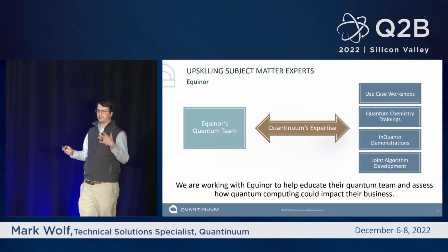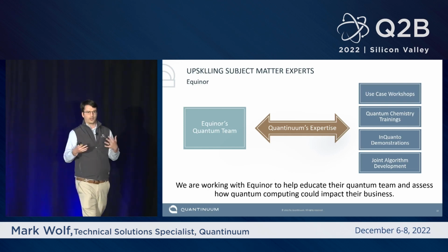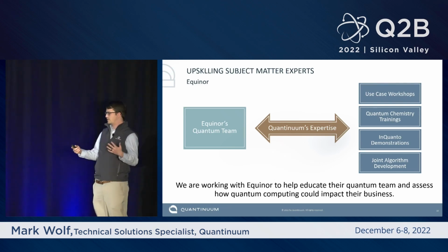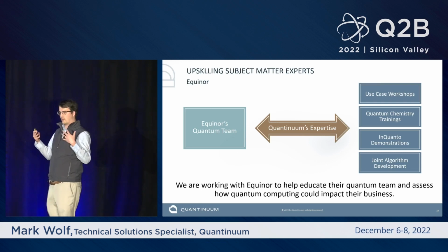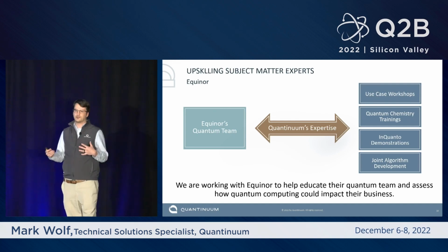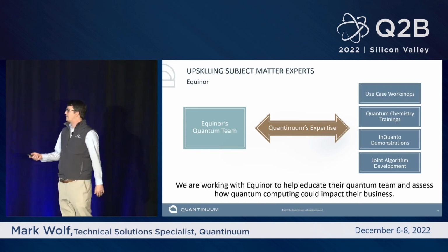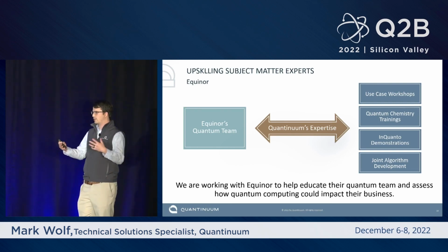We're conveying our expertise through a few concrete methods. One is through use case workshops. We're working with them to help find use cases across their business, identify and rank which ones are best suited for quantum computing. We're also looking at quantum chemistry trainings where we're conveying our expertise of how to do quantum chemistry on quantum computers, as well as Quantino demonstrations where we can demonstrate how to use our package best for particular applications that they're interested in and things like that. And then finally, joint algorithm development, where we're working to develop algorithms and workflows together and lend our expertise to that.